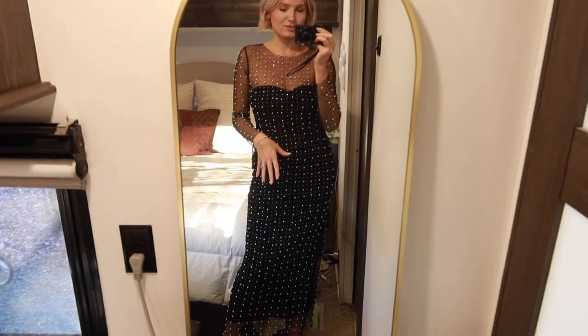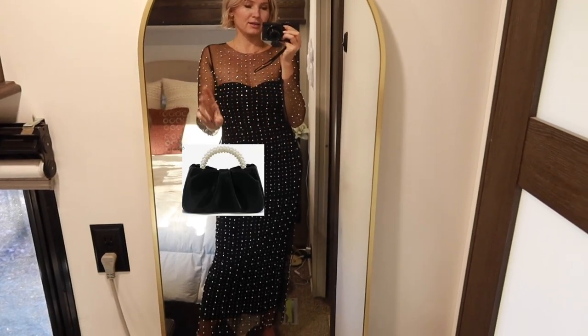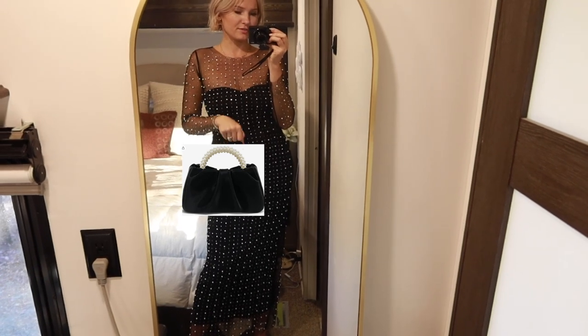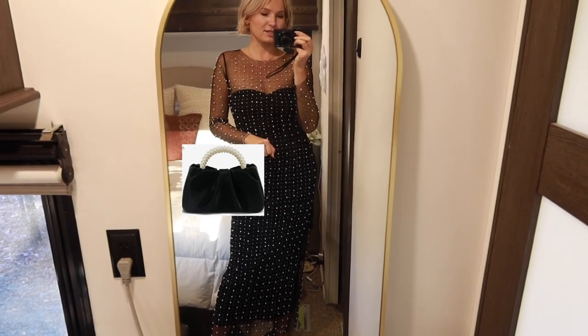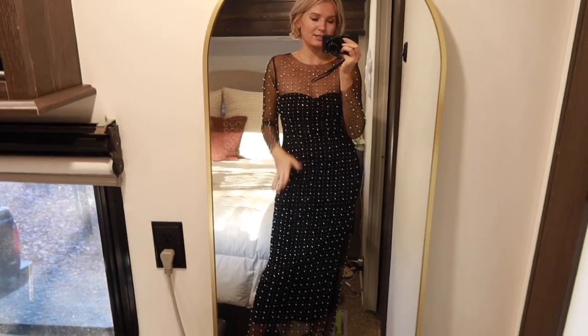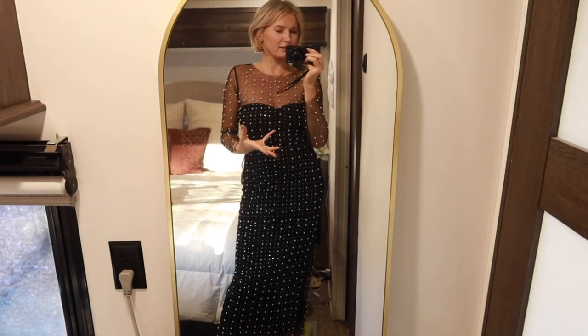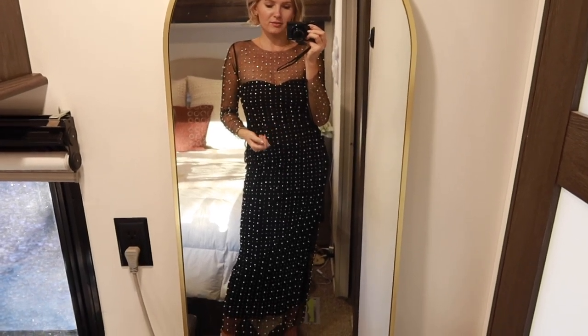There's actually a bag that I saw that I'm wanting to buy on Amazon as well. It was like a black bag with a handle made out of pearls. I feel like that would be perfect for this dress here. And then also some dangly silver earrings. And you guys saw the dress earlier. That one, I do love it. It's just way too white for what I was looking for. So I'm gonna look for a champagne version.